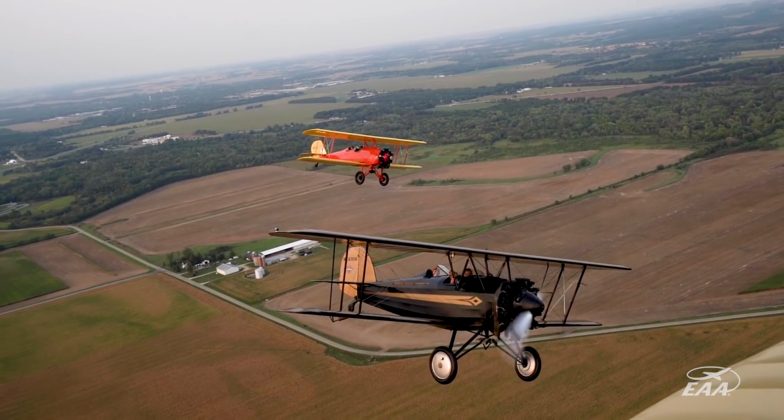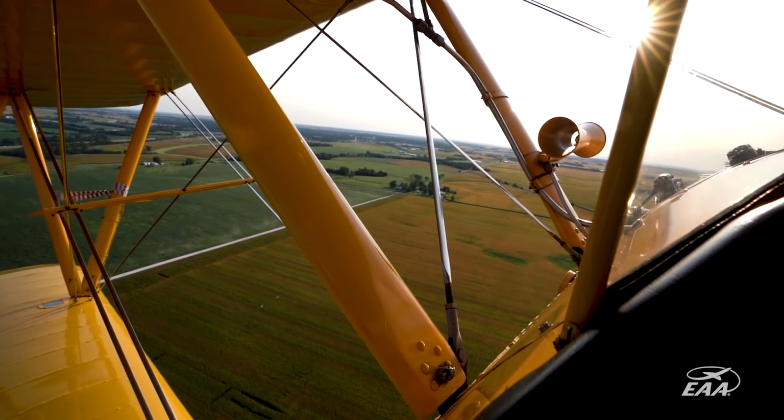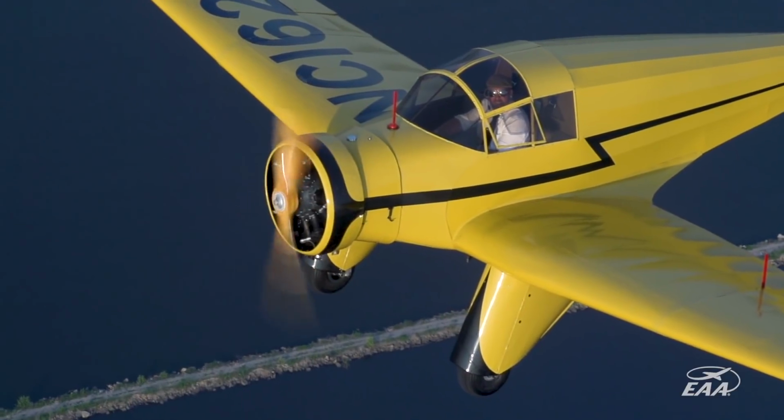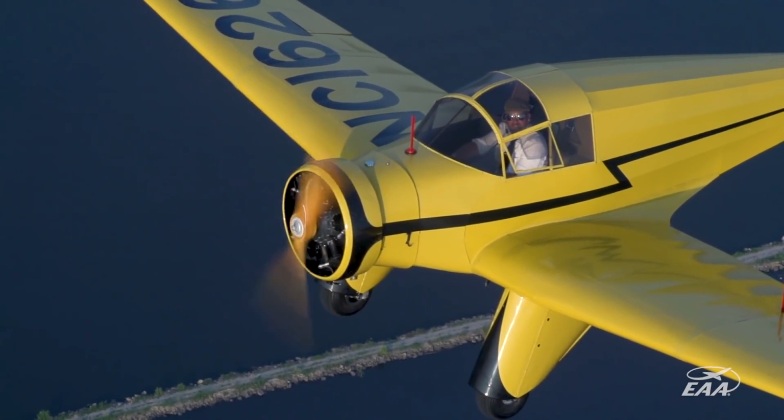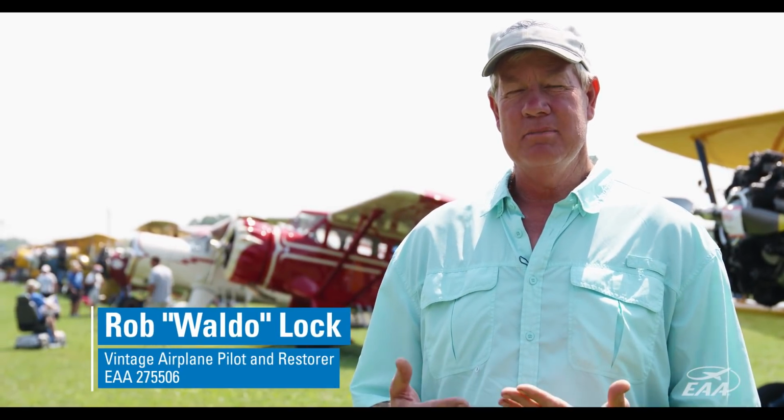The allure of the radial engine is great because it's the sound of them that certainly brings people over to see what they look like. It's the smell of them when they start up and they're blowing out white smoke, and I think that's a big part of it as well.